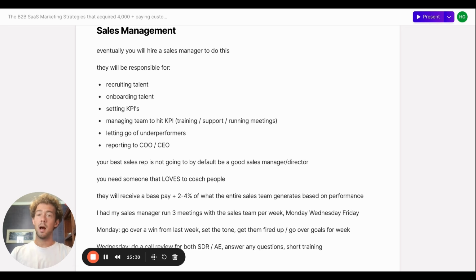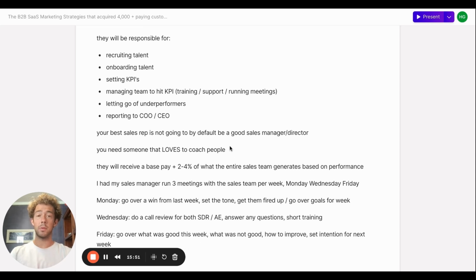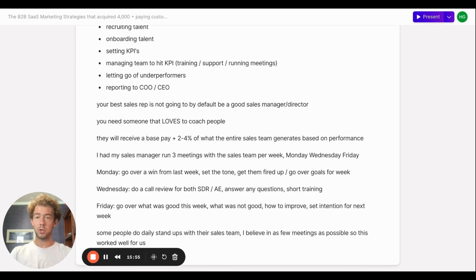Sales management. Eventually, you will hire a sales manager to do this. They will be responsible for recruiting your talent, for onboarding your talent, for setting KPIs, for managing the team to hit KPIs. So training, support, running meetings, letting go of the underperformers, and reporting to the COO or CEO. And so it's important to note your best sales rep is not going to, by default, be a good sales manager or director. You need someone that loves to coach people.